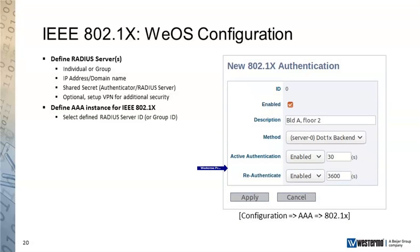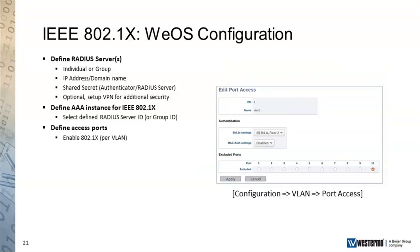Once you have this, you have to connect this AAA instance for 802.1x to the ports that need to be protected. Which ports are exposed in your wall sockets, or which ones would you like to protect with 802.1x? In WeOS, you go under configuration, VLAN, and port access, and you select the VLAN where your ports reside. If you select, for example, VLAN 1, all ports on VLAN 1 will then be subject to 802.1x protection, unless they have tagged traffic, or if you decide to exclude them. In this example, I have excluded port 10 because that is the port going to my RADIUS server. When ready, you select your AAA instance, which we just created, and any port to be excluded, and you click apply.